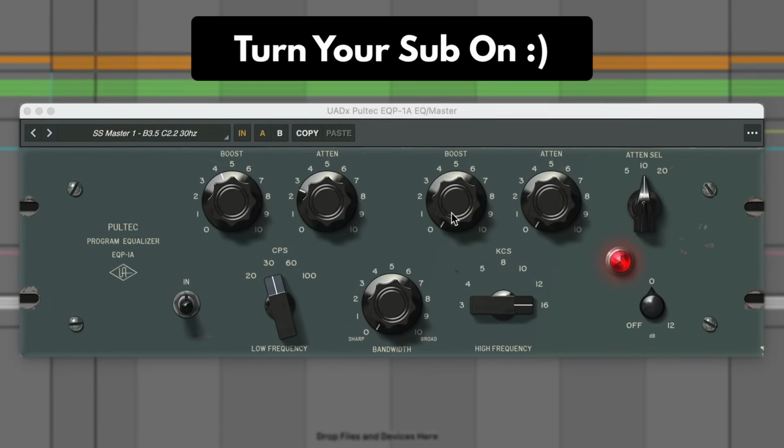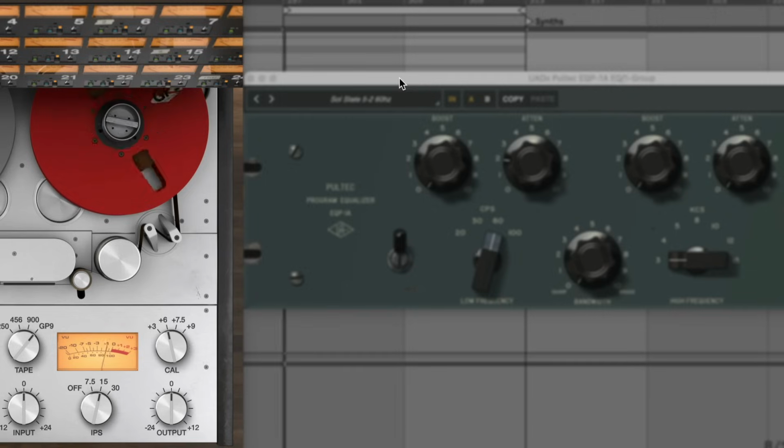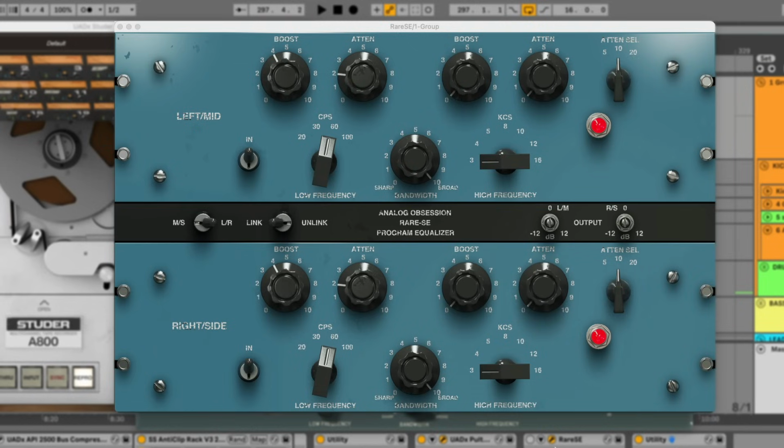The Pultec EQ P1A is another great plugin. It's great for reshaping the subs on a kick or a bass, and it's great if you want to boost a little bit of highs. Now, some of you might remember from the free plugins video, there's actually a free Pultec, but it's not as good. It kind of messes up the transient. I'm going to show you.